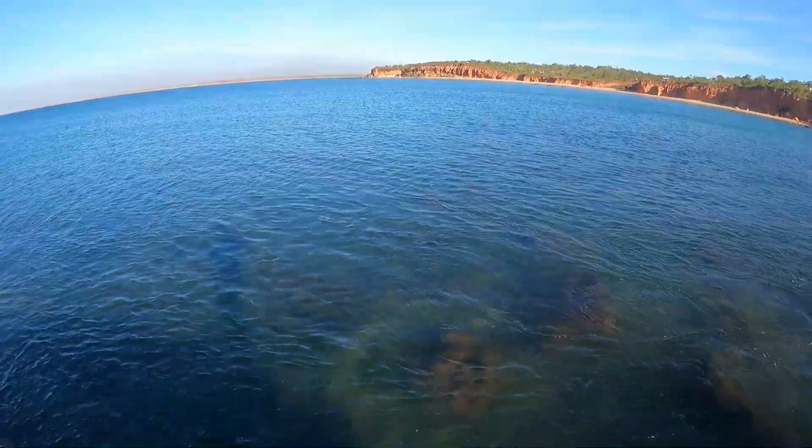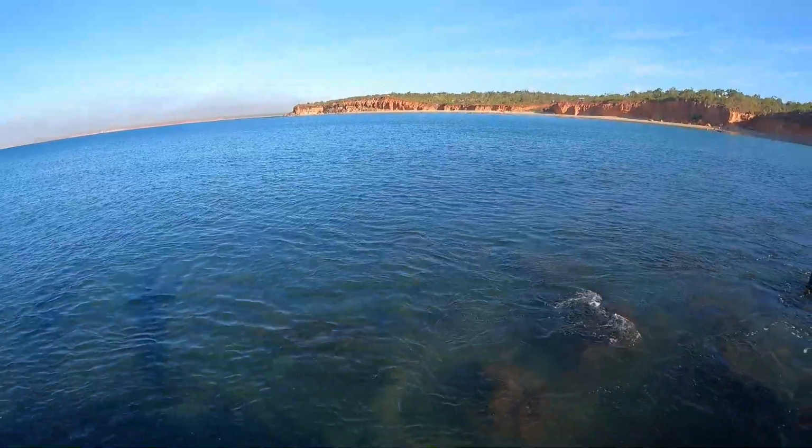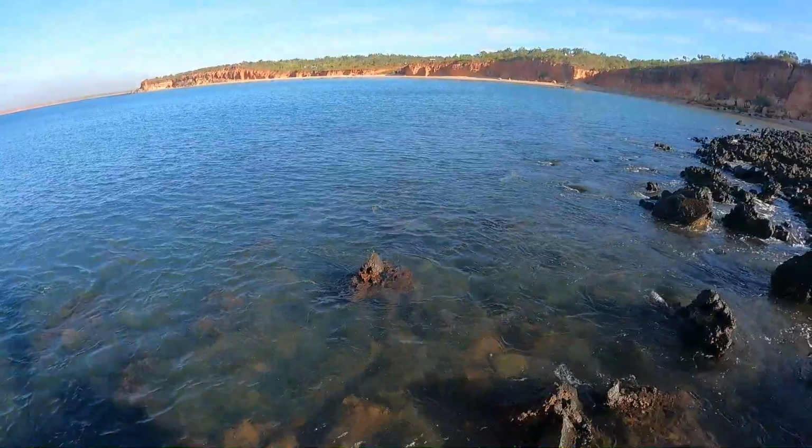Come on, I want to see it. It is going that way. Yeah, and the other one came this way. No, but he went back around. There's 2 little sharks down there.